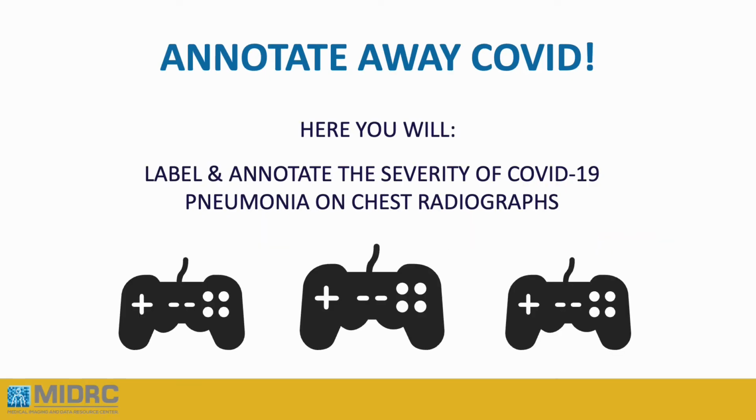Please take some time to help us annotate away COVID by creating labels or annotations on a subset of the Midrich COVID chest X-ray collection. The labels that you create will be used by investigators for COVID-related AI research and for subsequent Midrich Grand Challenges. It's both fun and educational. Moreover, the process is simple and straightforward, and the work you do will help in the effort to better understand the relationships between imaging and the disease.